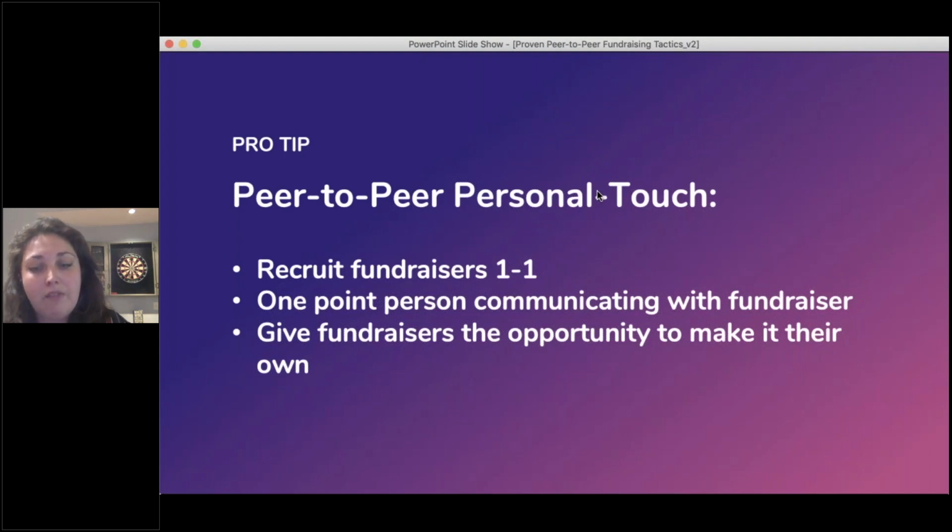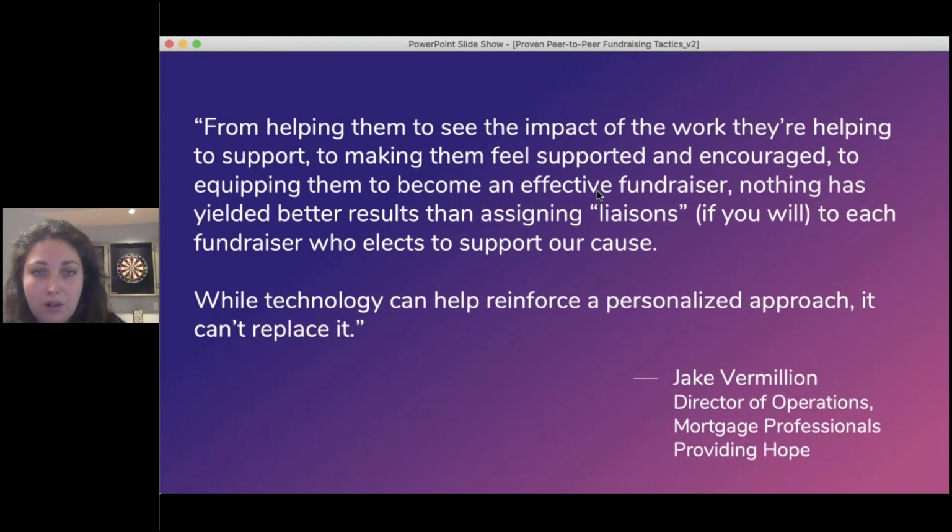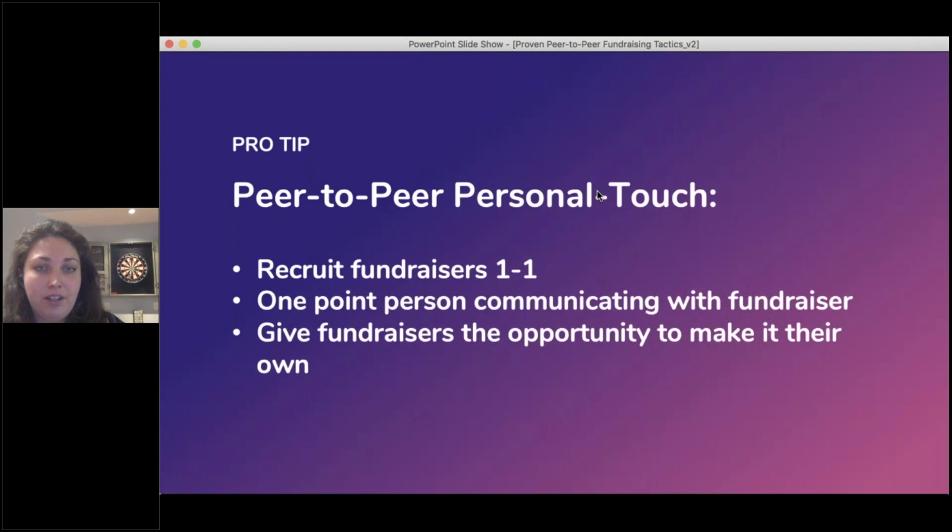A best practice to have that personal touch is to recruit fundraisers one-on-one. Maybe you send out an initial email asking people to sign up and see who does, but then reach out individually to those that haven't responded, because you're probably going to get a better response that way. It makes them feel seen, and it makes them feel like you're invested in them as fundraisers as well. Like Jake mentioned, having one person be the point person for all fundraisers streamlines communication. It helps your fundraisers build a bit of a relationship and rapport with whoever is running that at your organization, and lets them know, in case they run into any issues or have more questions, who they can reach out to for support. It lets them know that this person is in their corner.